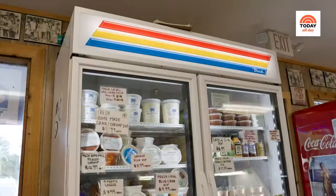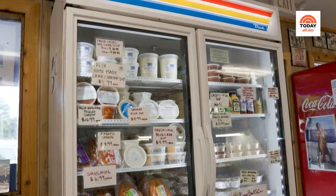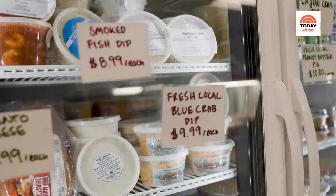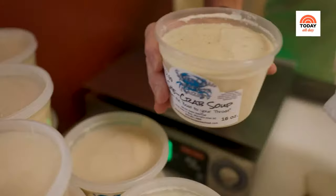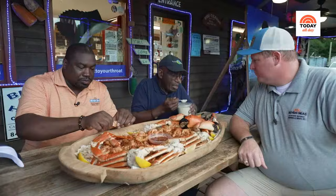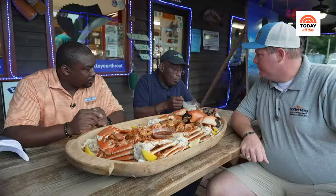Seven Seas also sells several house-made specialties, many crafted by Henry, including a smoky fish dip and a Carolina favorite, she crab soup. What is she crab soup? It's crab meat, and it's a cream-based soup. Oh, wow. And we sell out of it every day. Woohoo! Oh, yes, sir. I can see why.